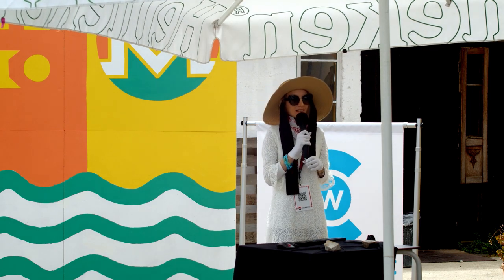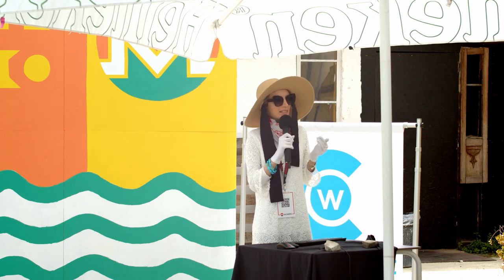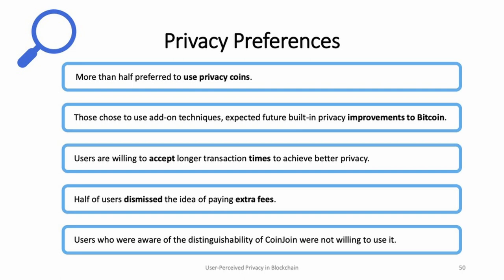And let's summarize briefly what we found on privacy preferences. While more than half of the participants prefer to use privacy coins rather than privacy techniques on top of Bitcoin, those who preferred add-on techniques expected future privacy enhancement in Bitcoin, which is not realistic in the near future, and it would be implemented by wallets. Then, according to our study, users are willing to accept longer transaction time, but half of them dismiss the idea of paying an extra fee for privacy.